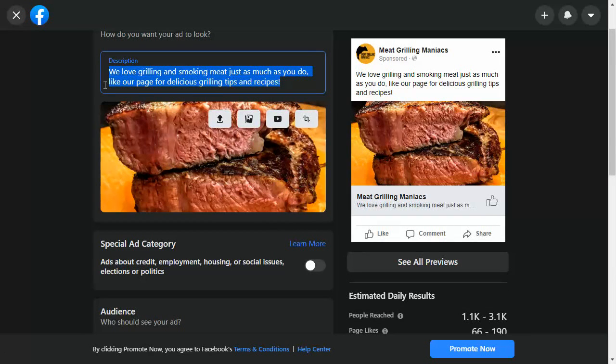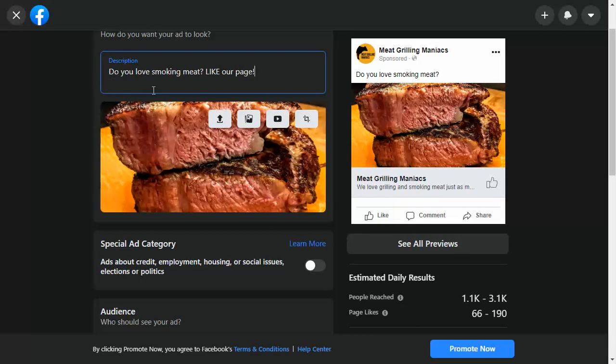And all we got to do is say, do you love smoking meat? Like our page. That is basically what it said, and this is a preview of what the ad is going to look like. When people saw this image, they'd say yes in their mind to "do you love smoking meat?", and it says like our page, so all they got to do is press the little like button. Some people just liked it on the bottom as a normal like, but that's fine.